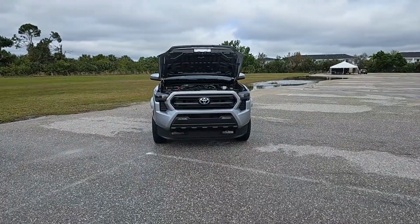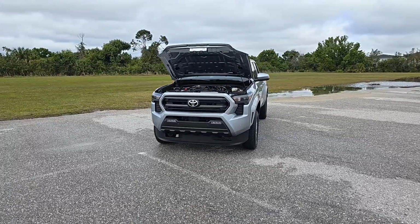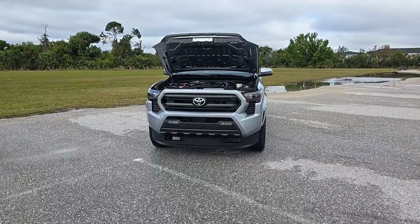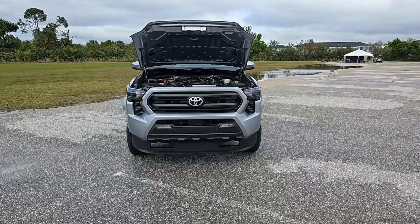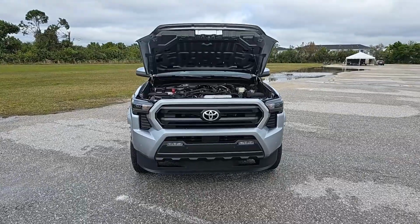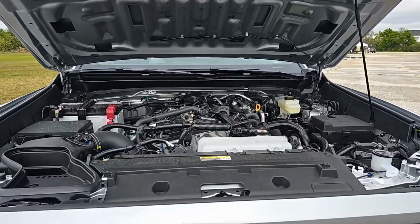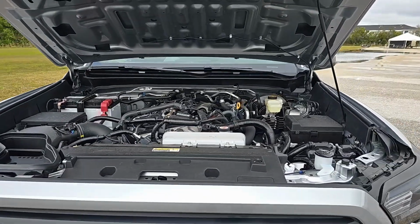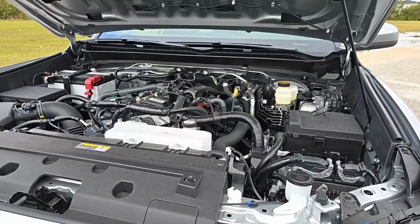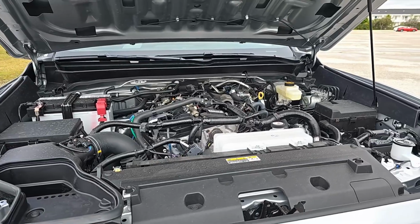All right, before we take a look at this Toyota Tacoma, let's talk about the 2023 and before. It was equipped with the 3.5 liter V6, 278 horsepower and 265 foot-pounds of torque. It got this horsepower at about 6,000 RPMs and the torque at about 4,500 RPMs. Now this one is equipped with the 4-cylinder 2.4 liter turbocharged engine, which also gets 278 horsepower and 317 foot-pounds of torque. Now the torque comes in at a much lower number, about 1,300 RPMs, and it also is equipped with an 8-speed automatic transmission versus the 6-speed that we've seen on the previous model.